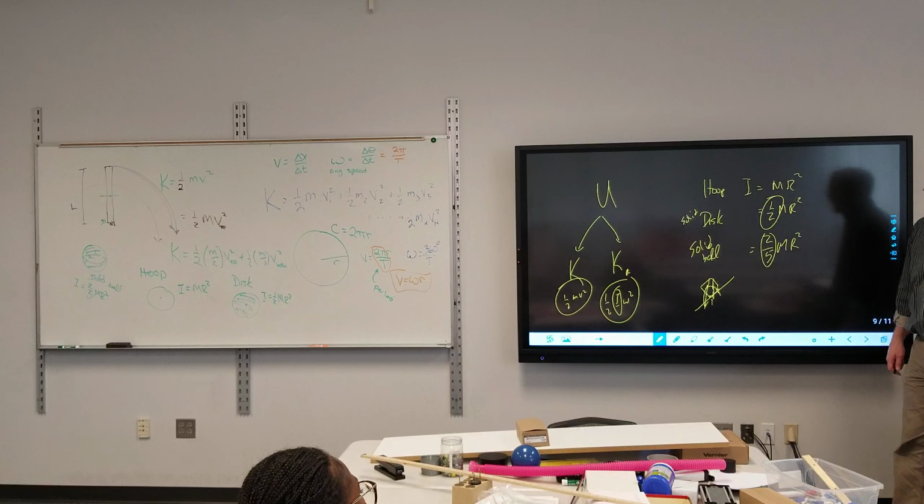Force times the acceleration of the object that force is acting on. The rotational analog: if I take the moment of inertia of an object, in other words, how easy it is to rotate something, times its angular acceleration, I have the torque. One more thing with moment of inertia.